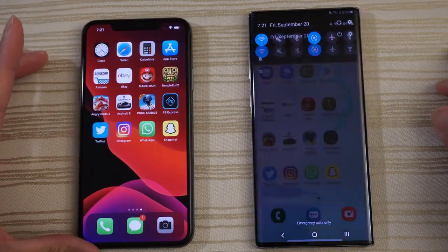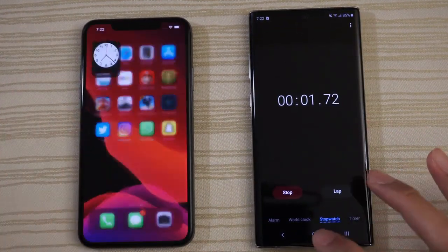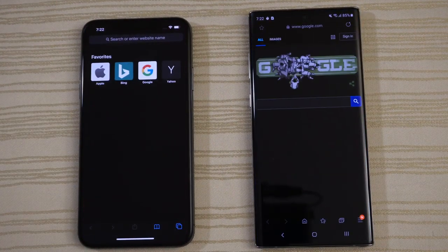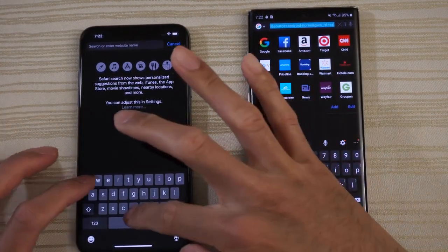All right, let's see, got the clock. Ooh, again, maybe that was the Note again. This one, have the internet. Maybe the iPhone on this one. All right, see, what website should we look for? Let's see, let's go look at The Verge.